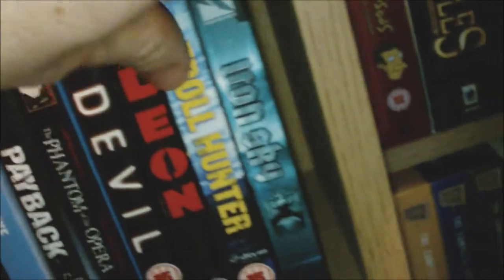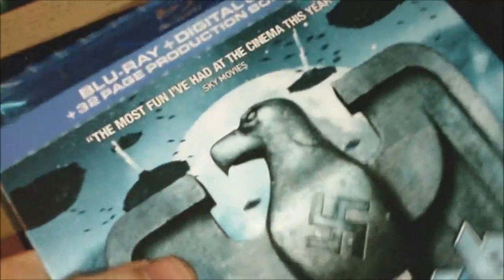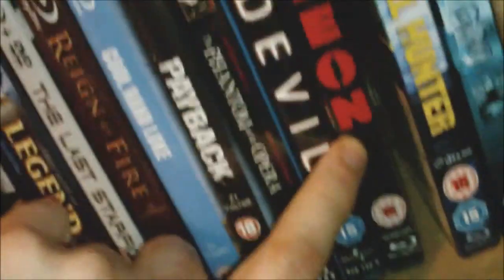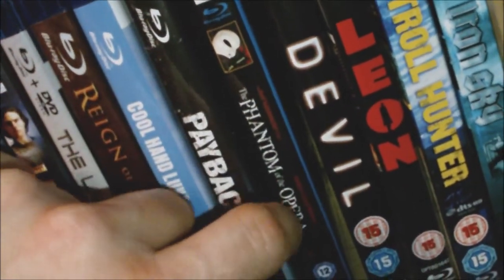Iron Sky, this is pretty good, it's not great. This is HMV exclusive, it's got a book in it. And plus it's got an extra, well, it's a different cover compared to the normal release. Troll Hunter, again it's not bad, that's a lenticular cover version. Leon, director's cut. Devil, which is not bad at all.